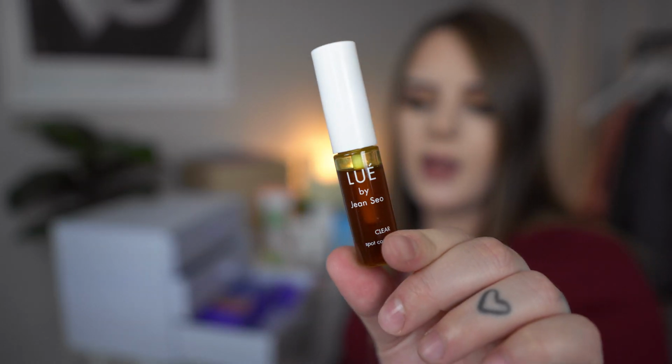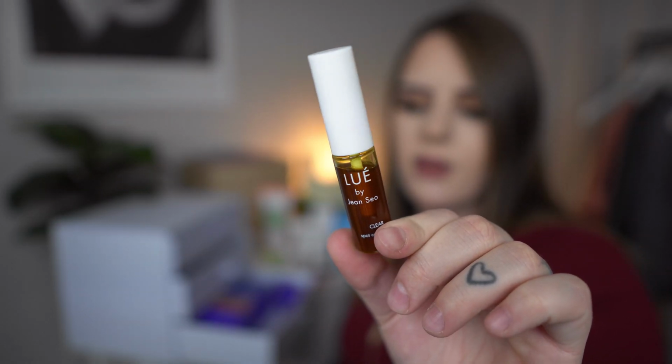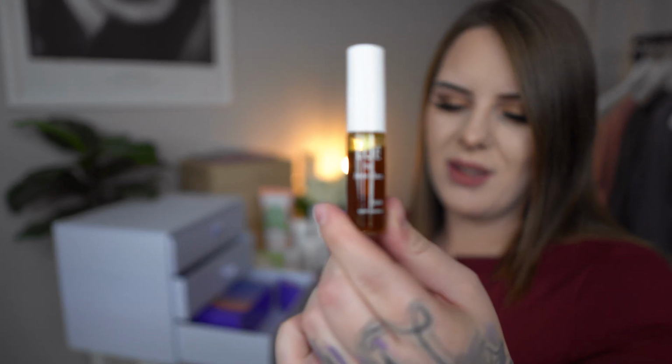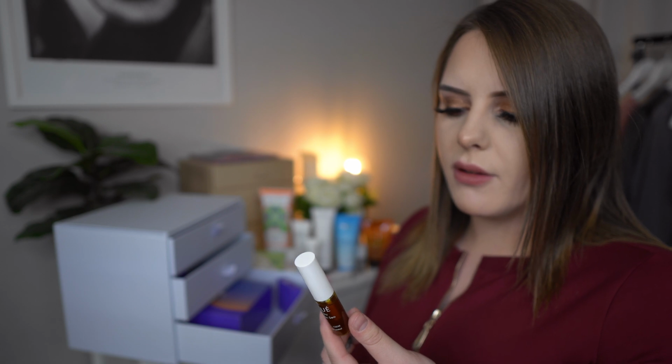Okay, 17. Spot Control. Lue by John Seo. And it looks like it probably hasn't leaked, but you would prefer to receive it full, you know? This looks a bit weird. Apply for 30 seconds on blemishes. For external use only, 7.5 milliliters. Okay, interesting. I don't really have a lot of pimples right now, but I definitely have to try this.